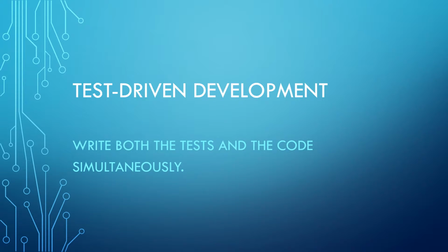By writing the tests along with the code, you ensure that the test is comprehensive to the code you're writing, and it makes sure that the test gets written. Developers who write their tests at the time they write their code understand the code better than if they try to come back at a later time to write the test separately. This also enables us to test the code as soon as we are done writing it.